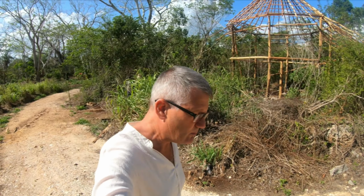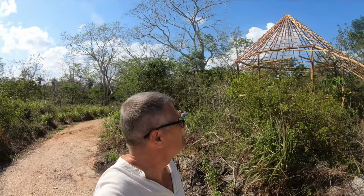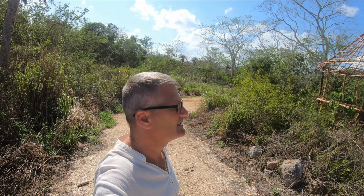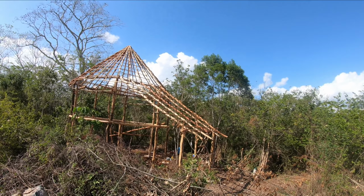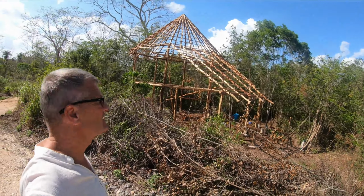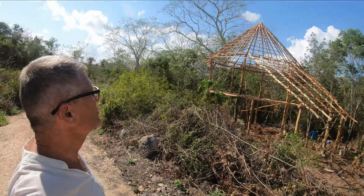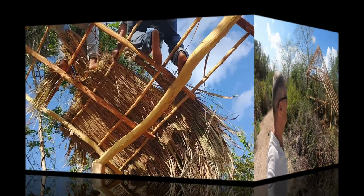Hey guys, now we are on the second day in Poxil, and look at Willy's house and the progress. It's actually 2 days since we were here last time, and now they have been doing the roof. I think they are going to stop with the palapas, the straw roof, tomorrow. I'm not sure, but I really want to see it when they start building it.